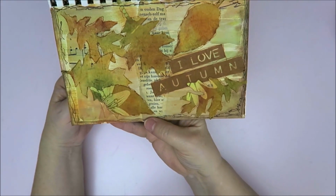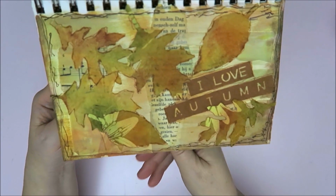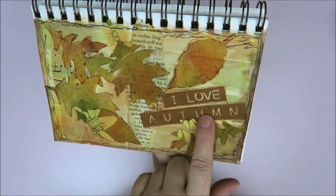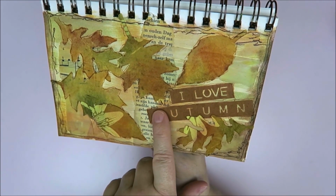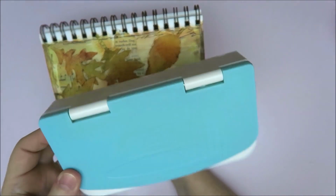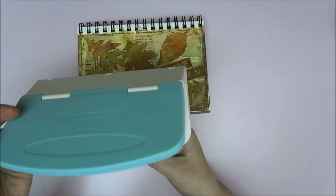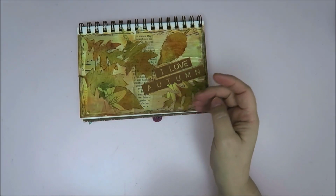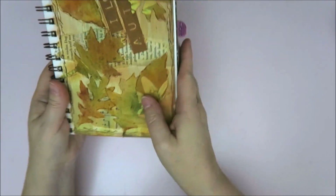And my autumn page. I love autumn. I made this only a few weeks ago. And I really like it. It's got lots and lots of layers. And I used this thing. What's the brand name? It doesn't say on here. Wait, it's We R Memory Keepers. Yes. My punch board. I used that for the first time. And I loved it. I really love this page.